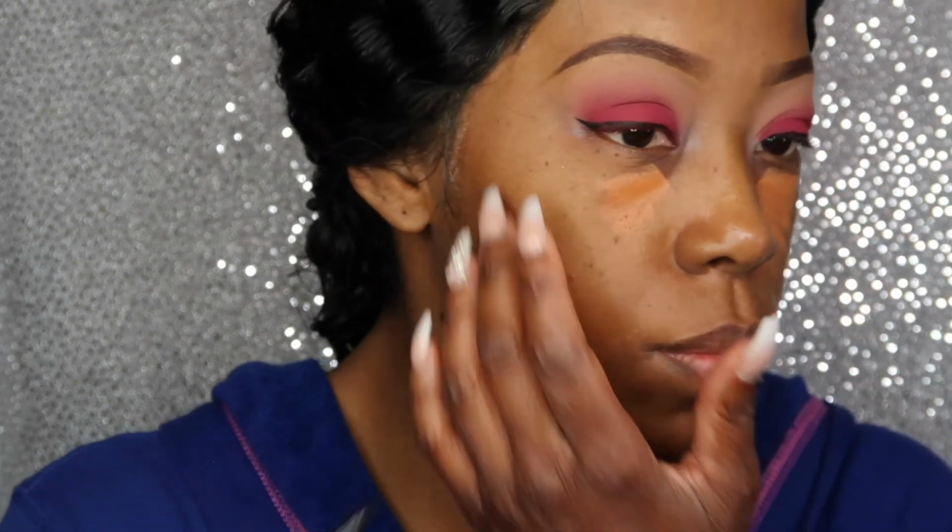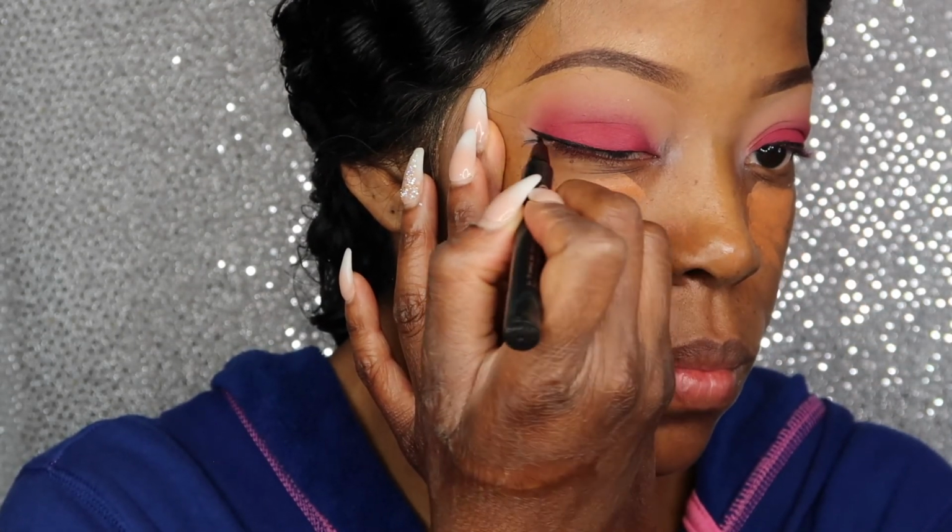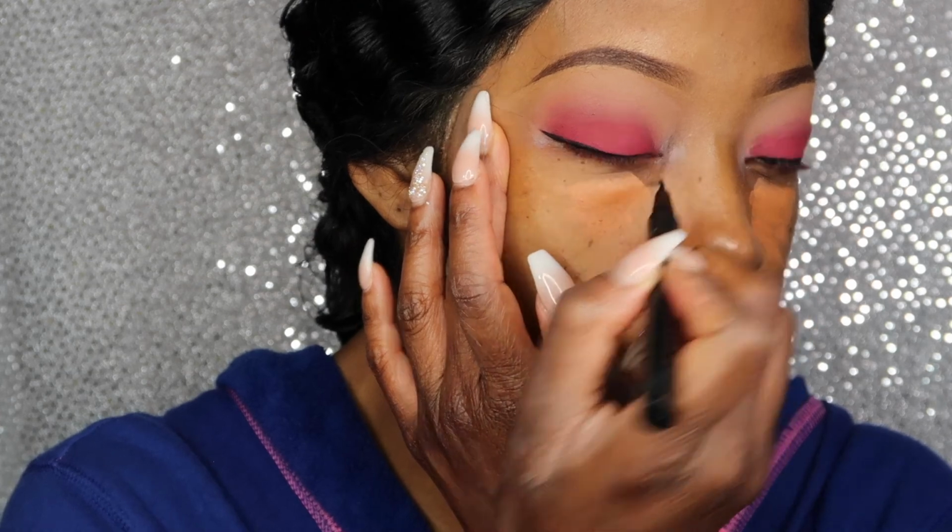So I did go out and purchase another liner, and I will be using that liner, and I'll tell you if I like it or not, but it got some really good reviews. It's by the bomb. So right now, like I said, I'm strategically putting on this liner because that liner, the bristles were all over the place.